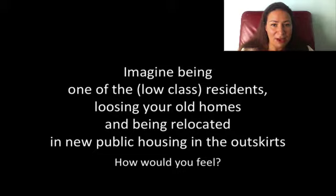Imagine being one of the low-class residents. They all lost their old homes and they were relocated in new public housing in the outskirts of Rome. How do you feel?